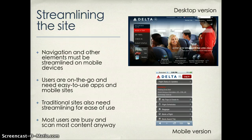They have a lot of graphics, they have a lot of scrolling things, they've got a lot of ads, and so traditional websites can benefit from this streamlined appearance and navigation because it's easy to use, and traditional websites may become more navigable for the person that may not necessarily be on the go, but they're nonetheless busy.